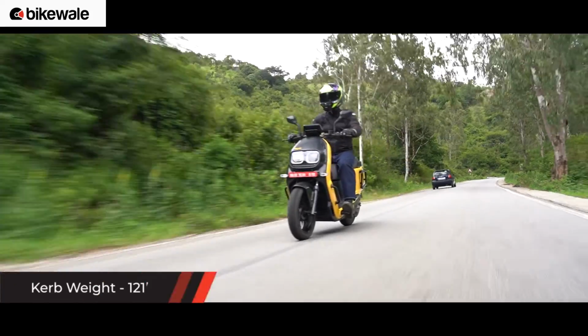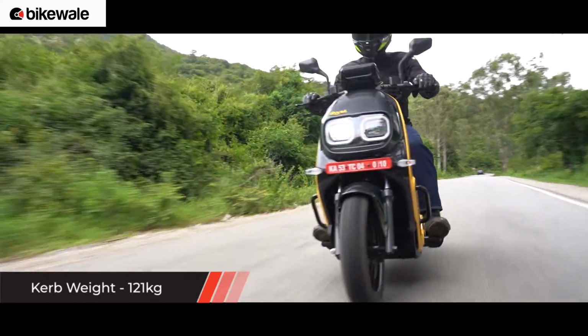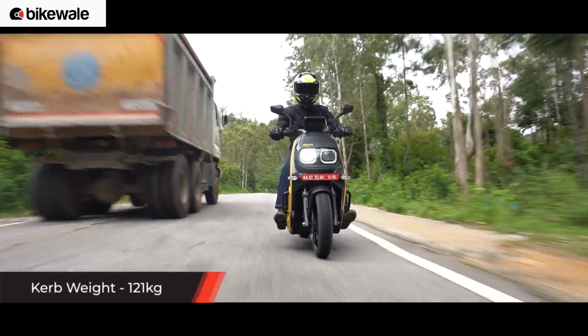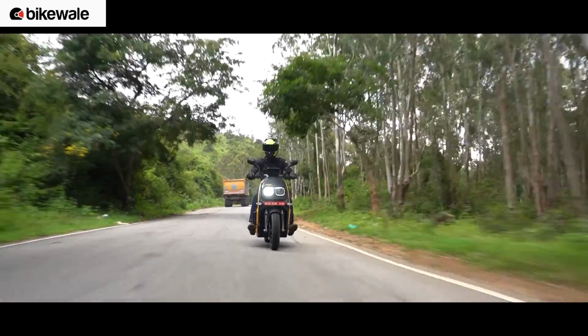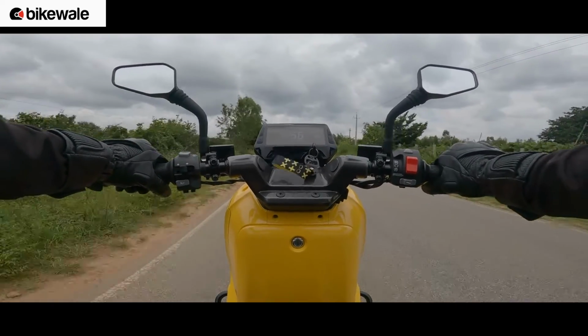With its low stance, large wheels and upright rider triangle, you get a good command on the Indy's handling. At first, we found it a little lazy in taking turns or switching lanes, but once you get a hang of the weight, the Indy becomes quite fun to ride.